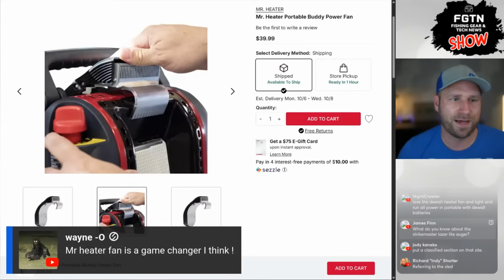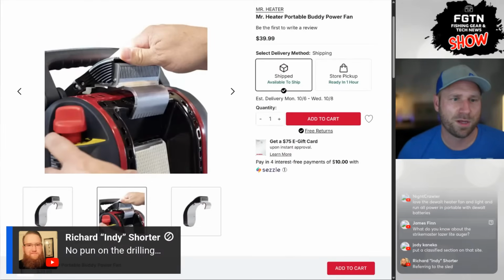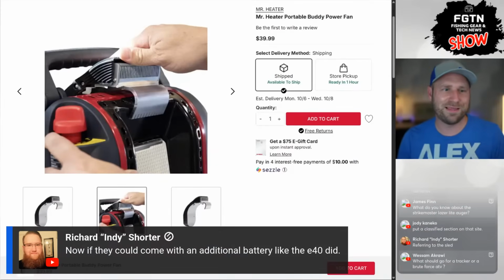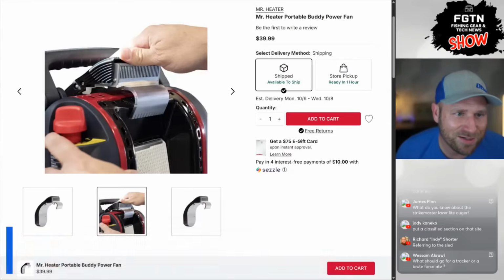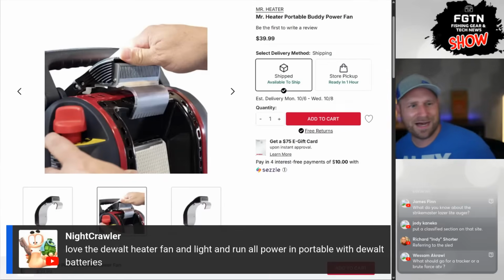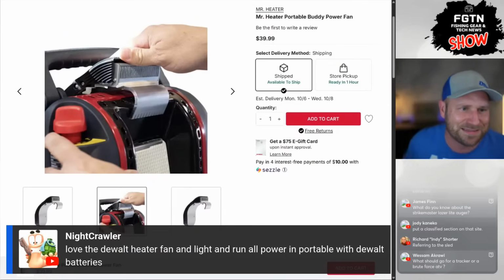Yeah, I think it might be a game changer. No pun on the drilling. Now, if they could come with an additional battery like the E40 did, look at that. 2 batteries. Boom.